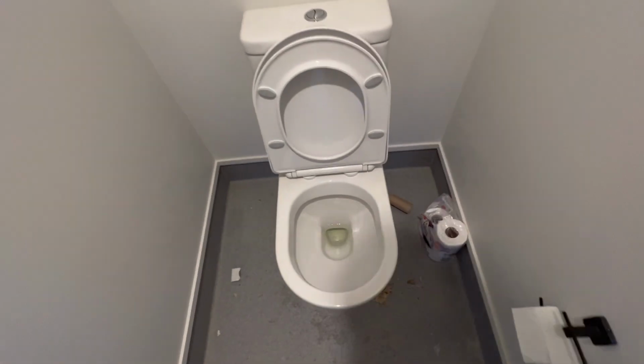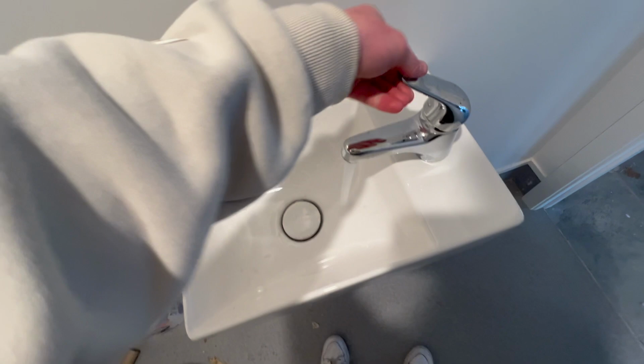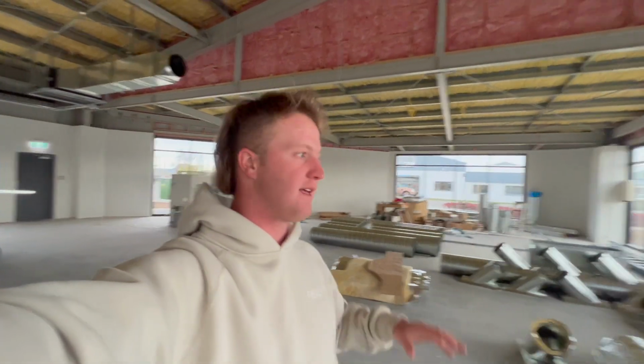So this is the toilet. Hopefully it hasn't been used yet. Oh no, it has. But yeah, all plumbed up. Pretty much everything is ready to go. But yeah, that's this week's update. That's where we're at.